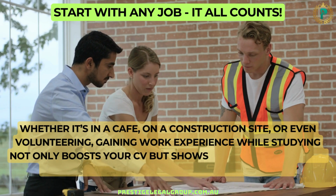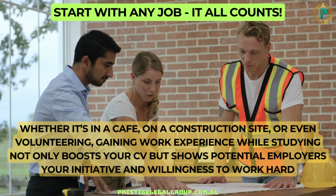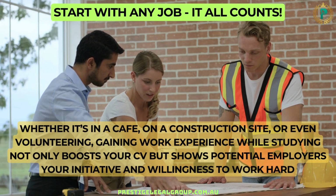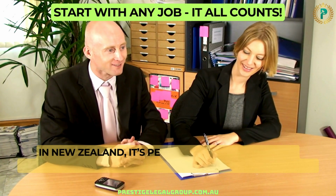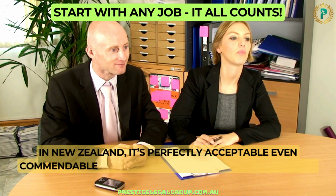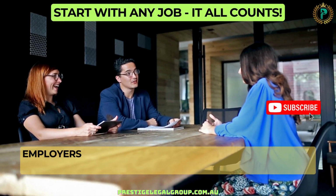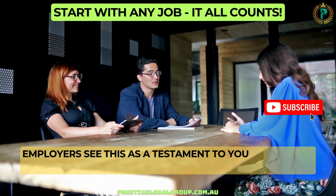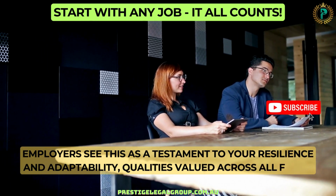Gaining work experience while studying not only boosts your CV but shows potential employers your initiative and your willingness to work hard. In New Zealand, it's perfectly acceptable, even commendable, to see someone with varied experience. Employers see this as a testament of your resilience and adaptability, qualities valued across all fields.